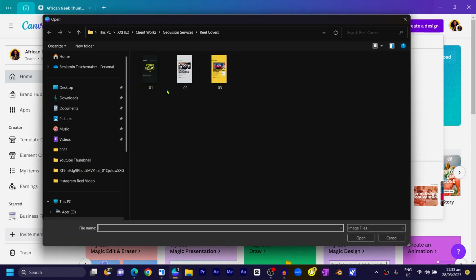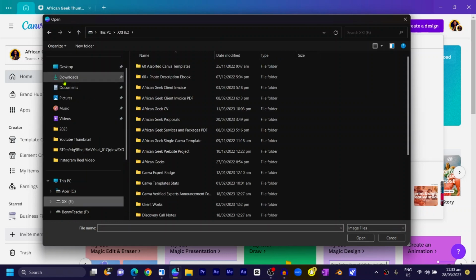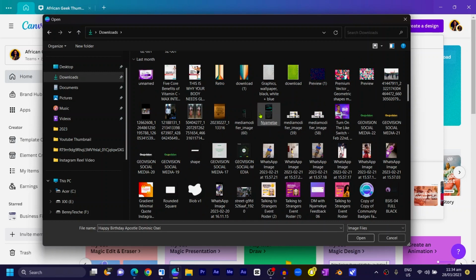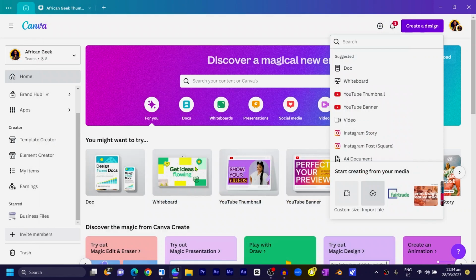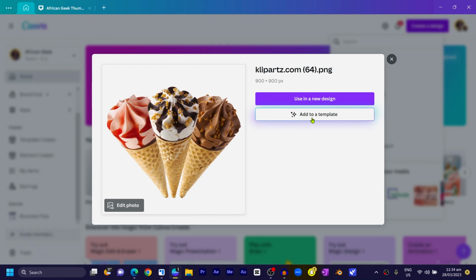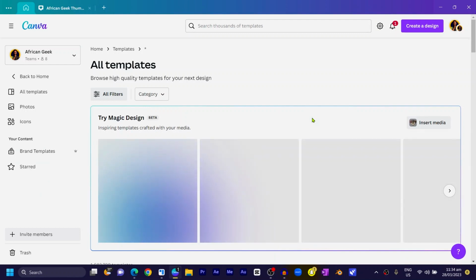So once you do that, Canva should open your window. So I'll just go into my downloads first of all. Then I can just choose any image of my choice. Just for the sake of this, I'm going to use this ice cream we have over here. After you select your image, a pop-up should appear on your screen, and you should have two options: use in design and add to a template. So if you want to use the Magic Design feature, what you need to do is to choose add to a template.